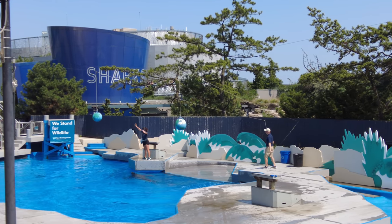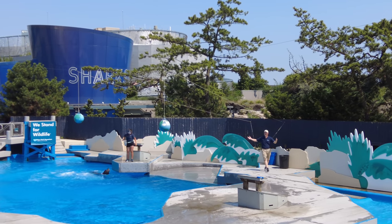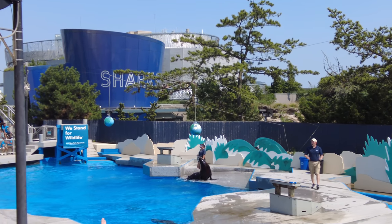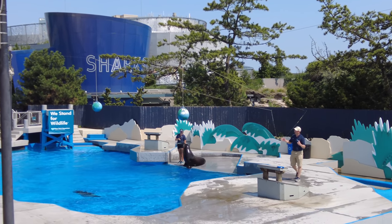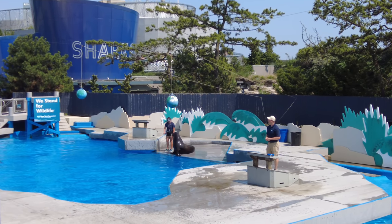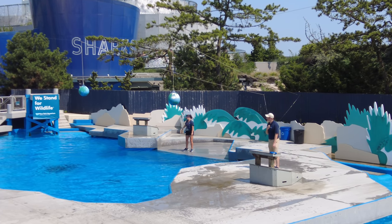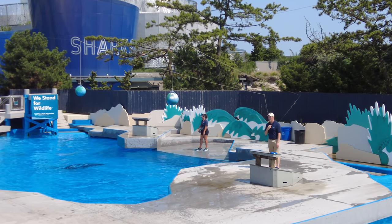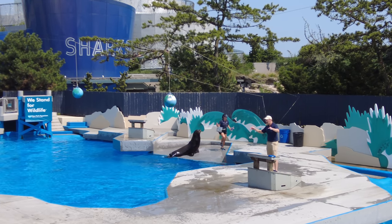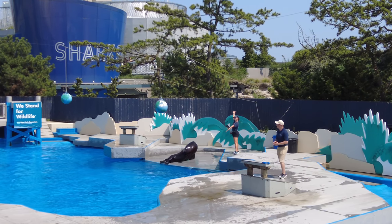Let's hear it for Bruiser! Now, New York is a big city, but it's also a coastal community. A series of islands surrounded by a vast ocean wilderness. And it's the choices we make that help impact this underwater world. I want to thank you all for visiting with us here today. When you come to the New York Aquarium, you're supporting the worldwide efforts of the Wildlife Conservation Society.